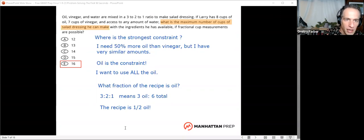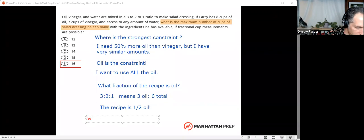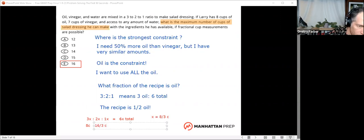We could do it, right? But it's ugly. We'd say, okay, if the ratio is 3 to 2 to 1, we'll call these X's, which is 6X total. And if 3X is going to be 8 cups, then X is 8/3 of a cup. So the vinegar is 16/3 of a cup, and the water will be 8/3. And guess what? 16/3 plus 8/3 is 24/3, which is 8. So 8 cups plus 8 is 16, but I don't want to find that out. It's not necessary. I already know the answer.